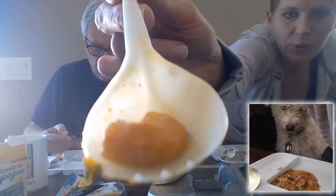Which, don't get me wrong, Heather prefers shrimp. Y'all should know that. Okay. And I'll show it to you guys. Look at the cute shrimp. Shrimp!